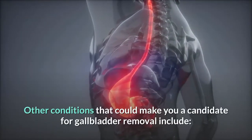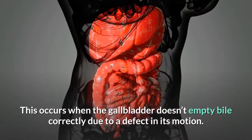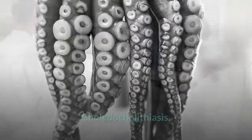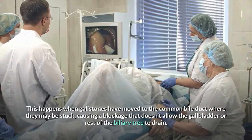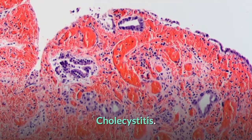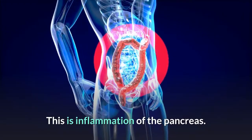Other conditions that could make you a candidate for gallbladder removal include biliary dyskinesia. This occurs when the gallbladder doesn't empty bile correctly due to a defect in its motion. Choledocholithiasis. This happens when gallstones have moved to the common bile duct where they may be stuck, causing a blockage that doesn't allow the gallbladder or rest of the biliary tree to drain. Cholecystitis. This is inflammation of the gallbladder. Pancreatitis. This is inflammation of the pancreas.